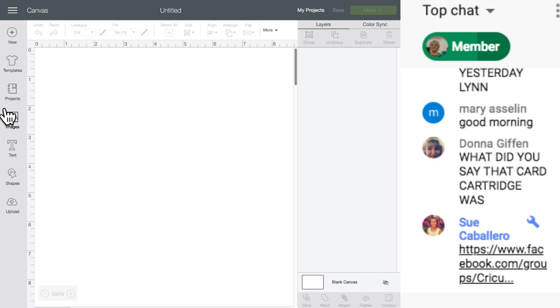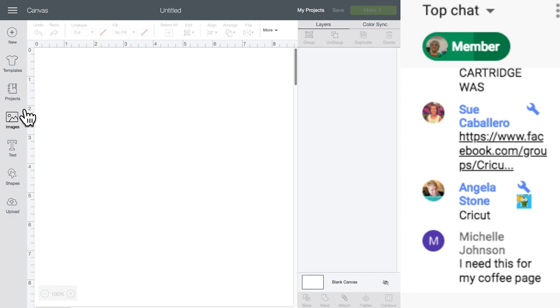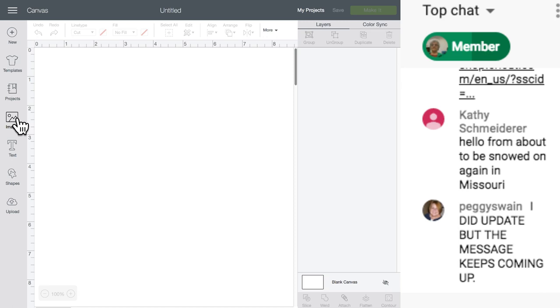Please, if you're a brand newbie, please pay attention to this part right here. I'm going to show you the cartridge, so don't worry about the name. You'll get it in a minute. You might want to jot it down. You could cut out each one of these cards. You have to do it within the next 2 weeks. You don't have to put them together yet. You can just cut them out for free and have them. Okay, so you click here where it says images.